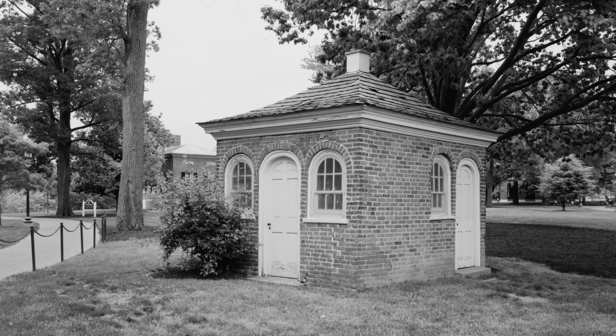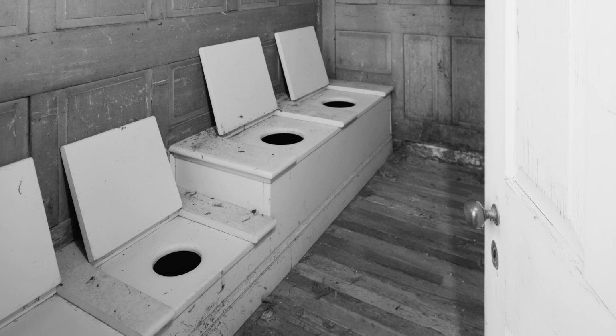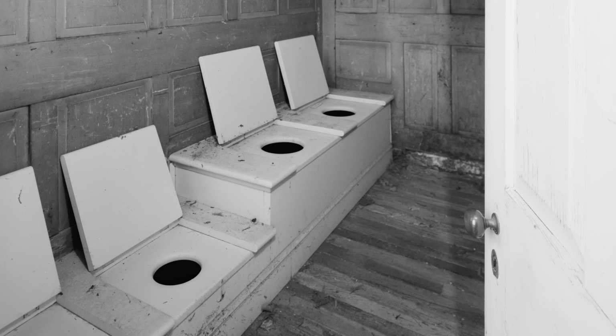Though, if you had noticed earlier on the house plan, there are no bathrooms inside the house. Guests would have shared the family privy, located a bit away from the house. We can take a peek inside, but we won't linger here for long.